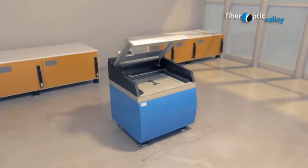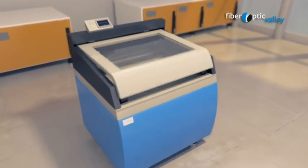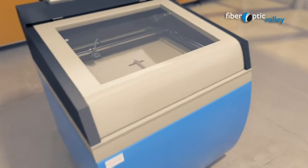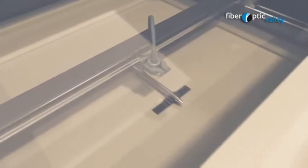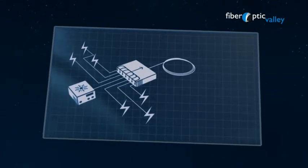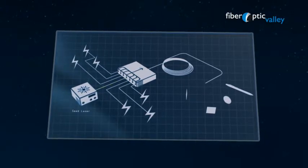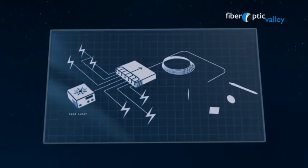Another area where fiber lasers are commonly used is in the marking industry. These applications require a pulsed laser in order to achieve a beam intense enough for material removal on the surface. Here we see a schematic overview of one type of pulsed fiber laser. A short pulse is generated by a so-called seed laser.